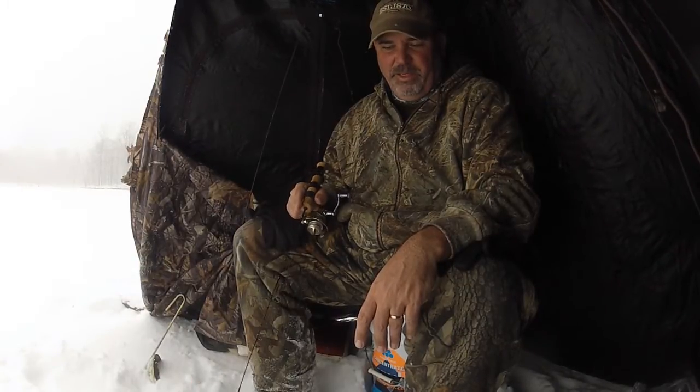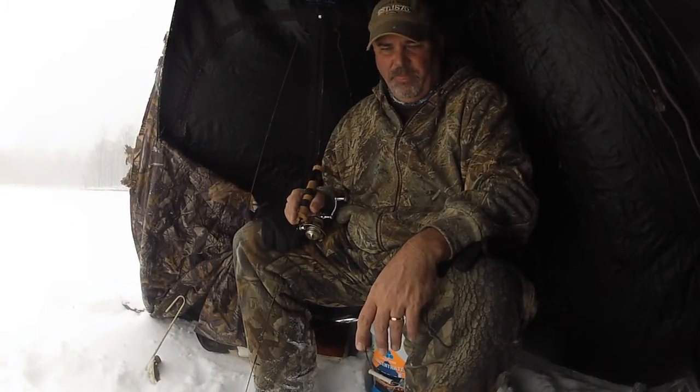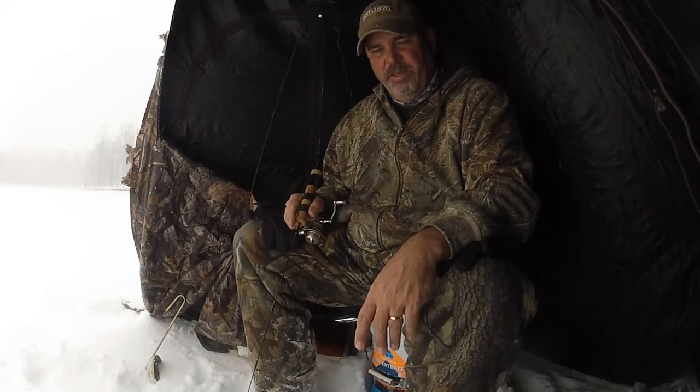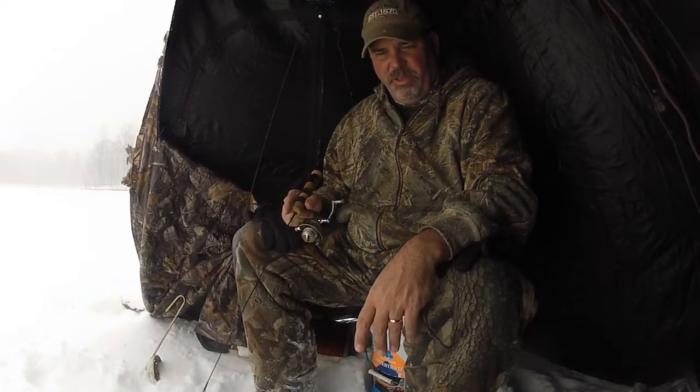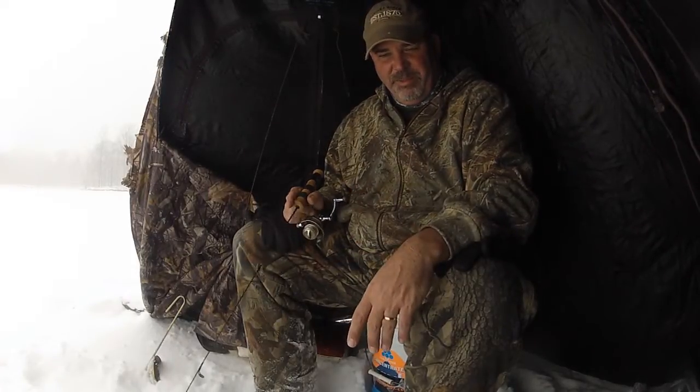I'm on Kickapoo Lake. There's an old road bed that goes across here, and first hole I drilled was 30 foot, so I moved back on the edge a little bit. I'm in 23 foot right now. Sorry, gotta get my breath here.